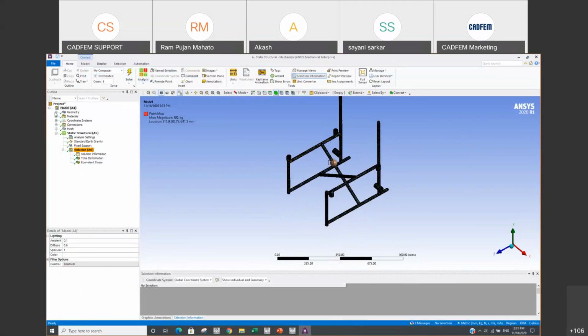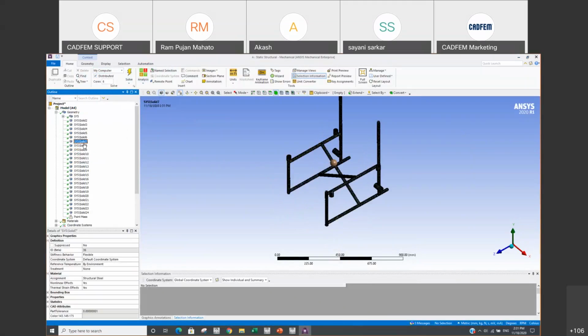So here you can see the geometry, the basic geometry that we have taken from SpaceClaim or any other CAD tool. It doesn't have to be SpaceClaim itself. You can model your geometries in other CAD tools as well, like SolidWorks, CATIA. So you can import from any kind of tool. It doesn't have to be modeled only in SpaceClaim or ANSYS-specified tools.